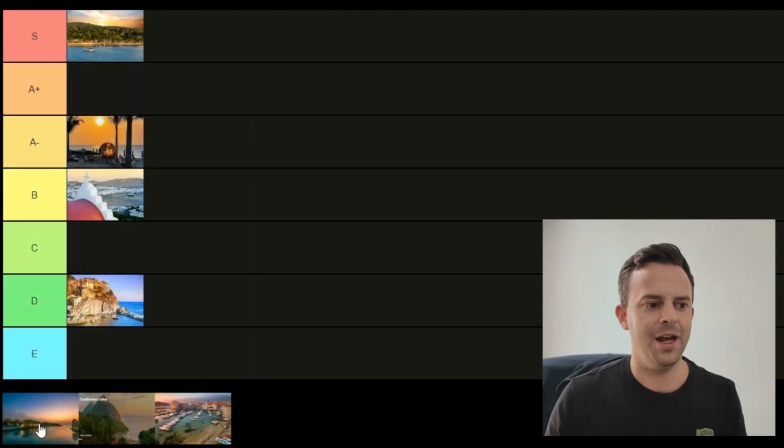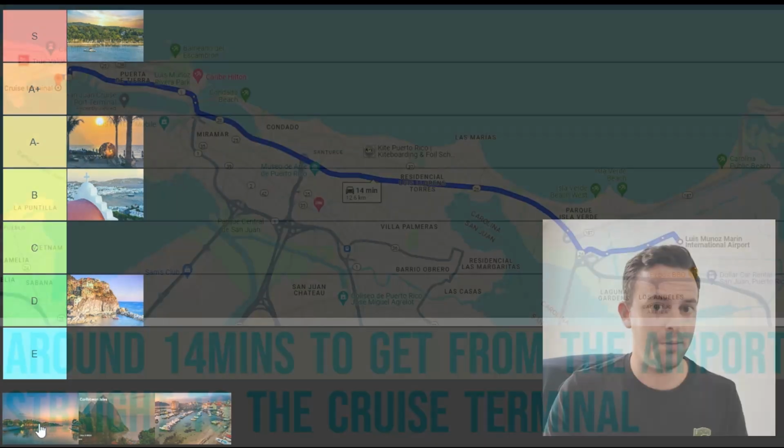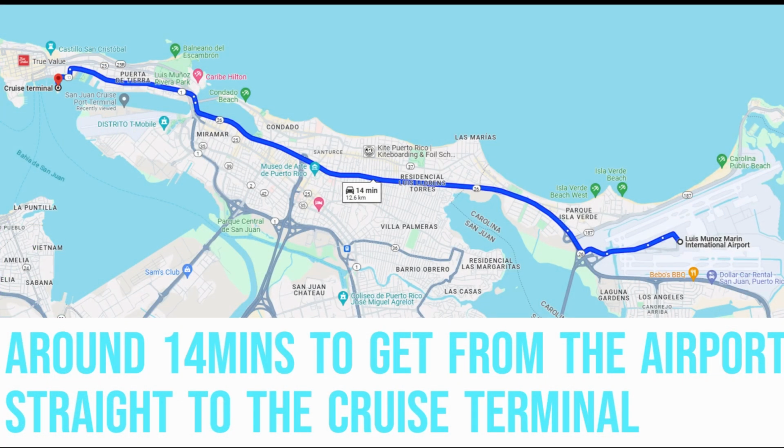But setting that aside, the main thing that brings us down is that getting to San Juan, whether you're a domestic traveler from the US or from elsewhere in the world, is a hassle. And it's not just a hassle because you're probably going to need to make a connecting flight, unless you're on the east coast of the US or at a major airline travel hub. You're going to have to get all the way there, and that takes a little bit more time. It's usually more expensive, which kind of sucks. But once you're there, getting from the airport to the cruise port is even simpler and quicker than Miami. So that's a nice upside.